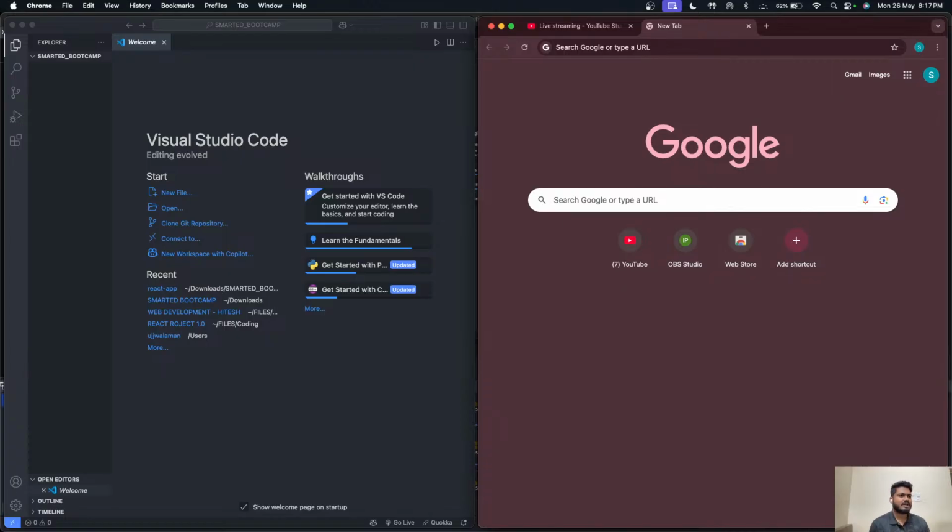Now, again, I'm giving a disclaimer, I'm using a monitor. So on the right is my monitor and the left is my camera. So you'll see me switching between both the screens, so don't get confused.